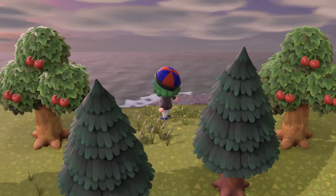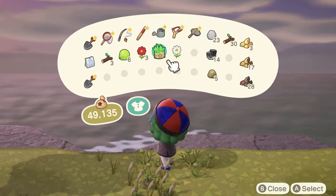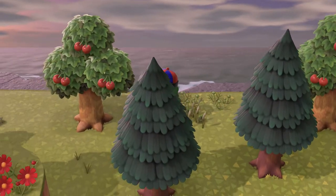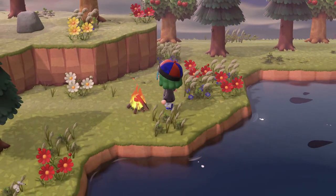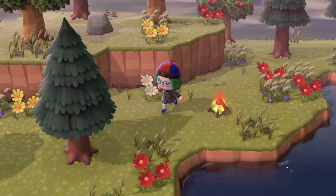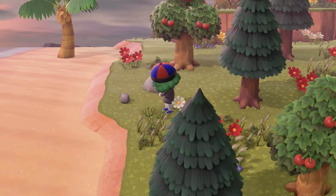I don't know what taking flowers does, but I seem to have a couple of them, so maybe I can do something good with them. This island has cherries, so I can't get a new fruit here, because I already have cherries. I can get some flowers. That's something.